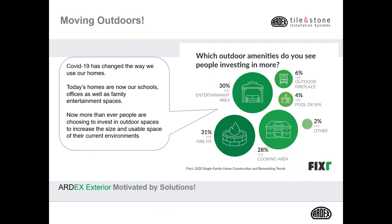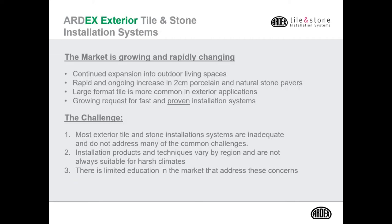As one of the unexpected outcomes due to COVID, people are in their homes more than ever, and as a result, are investing into their personal space. Much of this development has been to improve the outdoor areas of their home. From a design aspect, the indoor-outdoor concept continues to grow in popularity. There are challenges with these projects with regards to exterior tile installations.